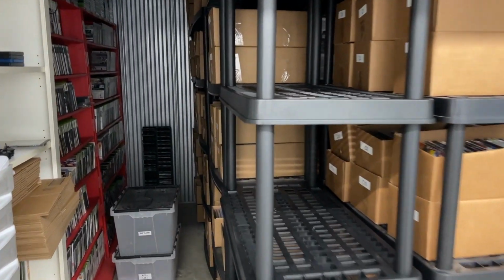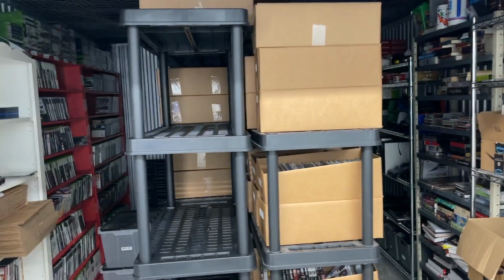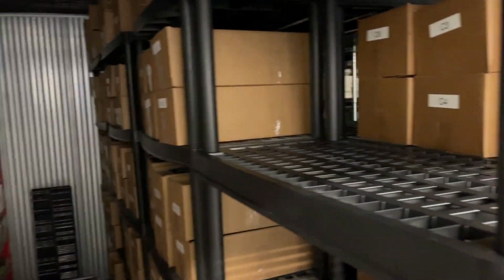Well, I think that just about does it, guys. This one actually looks like it's a little bit off square, doesn't it? Maybe just the slightest bit. I'll have to push that down. But anyway, we have all the shelves assembled. These aren't obviously the most expensive or nice shelves, so they just are what they are, and they do what we need them to do.